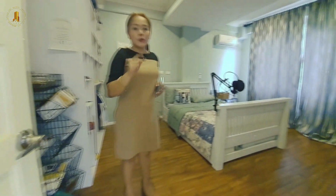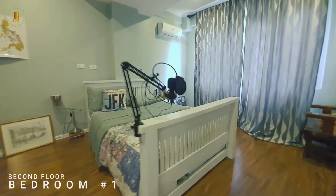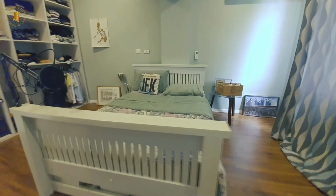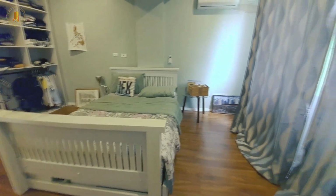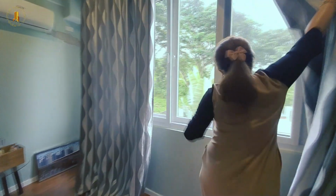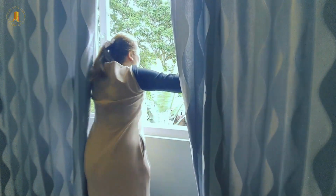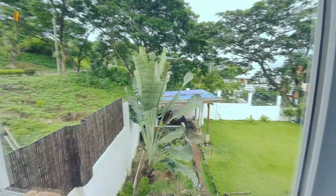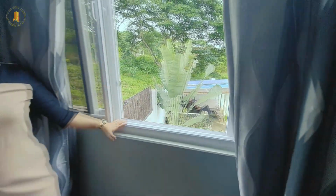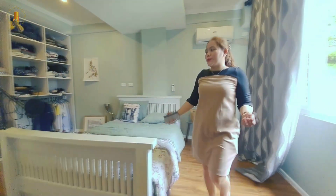This is our first bedroom on the second floor, and this can fit a double-sized to queen-sized bed. This is already air-conditioned, and this room is overlooking the amenity area, since we have this sliding glass window here, where we can see the garden and also our pool. This is for your number one child or your eldest, perhaps.